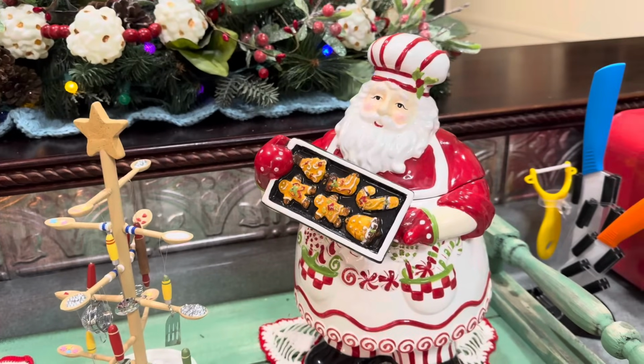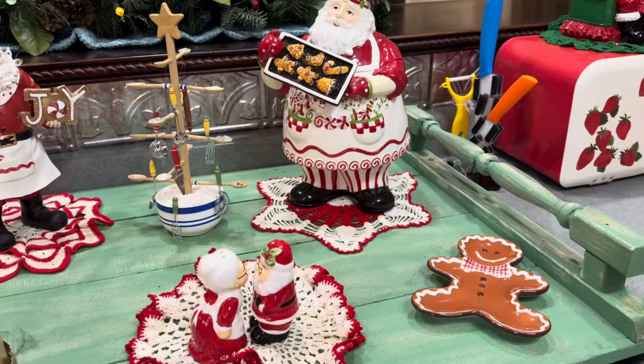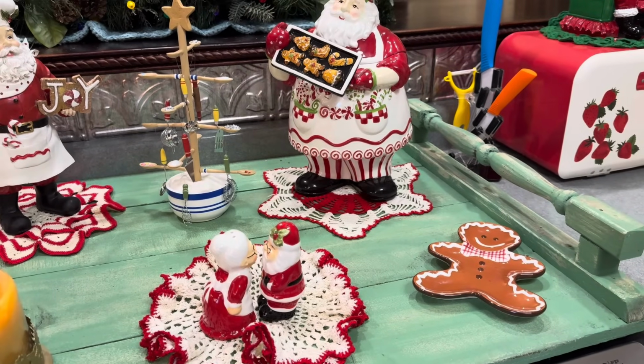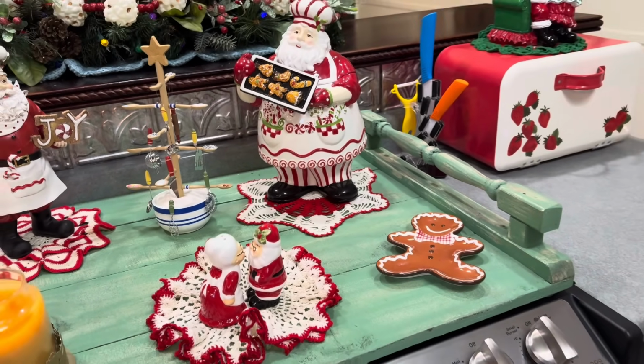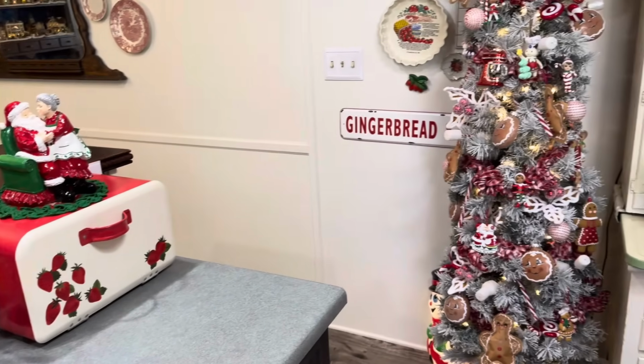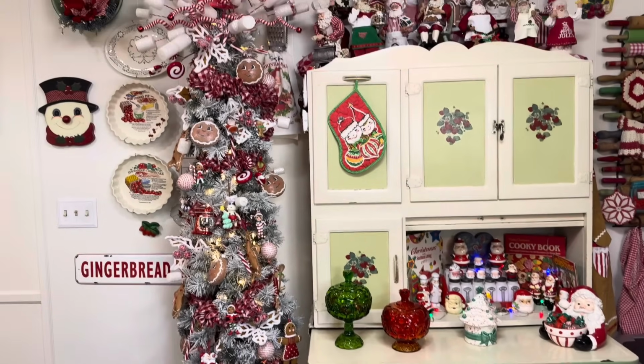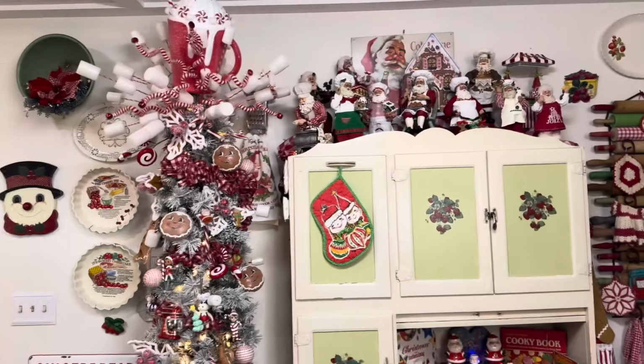That cookie jar is full of the Little Debbie Christmas tree cakes. I'm not going to tell anybody. I'm going to see how long it takes someone to open it up and try to find them. Probably not long because they already started opening the candy jars to see what I put in them.